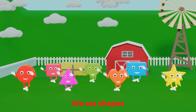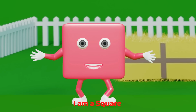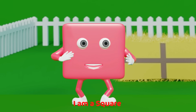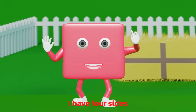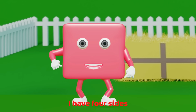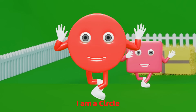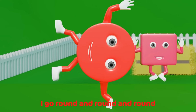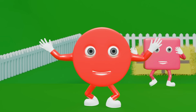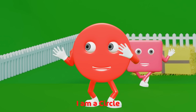We are shapes. You can see us everywhere. I'm a square, I'm a square. You can see me everywhere. I have four sides. I'm a square, I'm a square. I'm a circle, I'm a circle. I go round and round and round. I have only one side. I'm a circle, round and round.